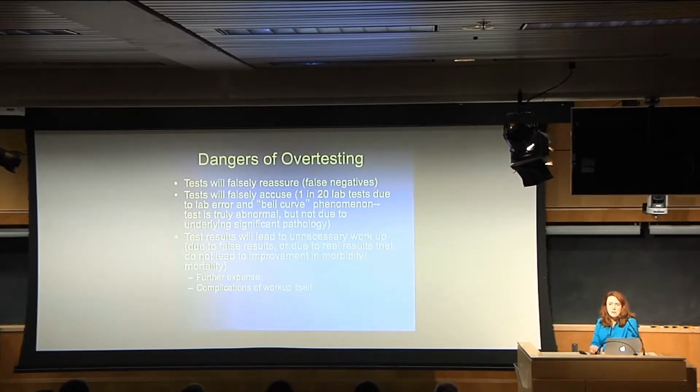Tests can lead to unnecessary further workup. You saw 2 examples here, and they're real examples of patients who were actually harmed because a test that was unnecessary in the first place led to further workup and ended up physically harming the patient.